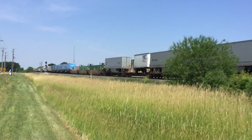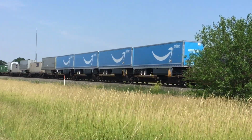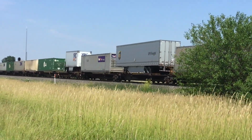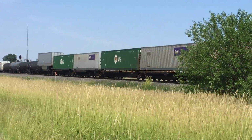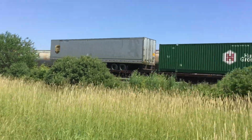Bunch of Amazons in a row. Got 4 of them. 4 smiles for you there. Got some hub groups to finish it up: UPS, FedEx multimodal, and a UPS trailer.